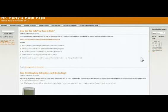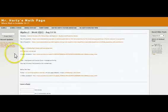But what's going to be most important for a lot of you is going to be coming over to this area. So whether you're in Algebra 2 or Honors, you come over here. You just hover. Don't click right away. And for instance, like if I click on Algebra 2 for this week, it'll come up. If you'd have missed today, you could click on the Guide to Success. It pops up. You can print it off.